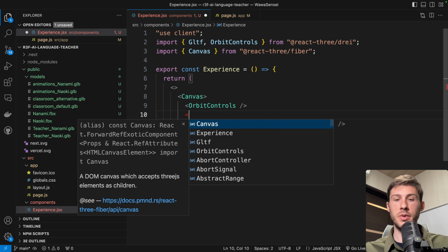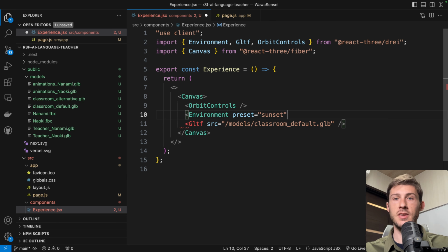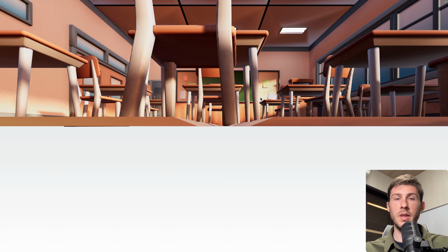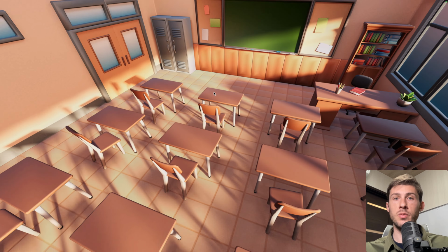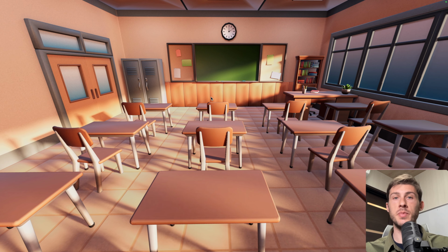If we look at it, it's completely black. We need to add some light. For this purpose, we'll use the environment component with the preset sunset and an ambient light with an intensity of 0.8 and pink. Now we are able to see our classroom. We can rotate, but what we want is to fake that we are in first-person view.